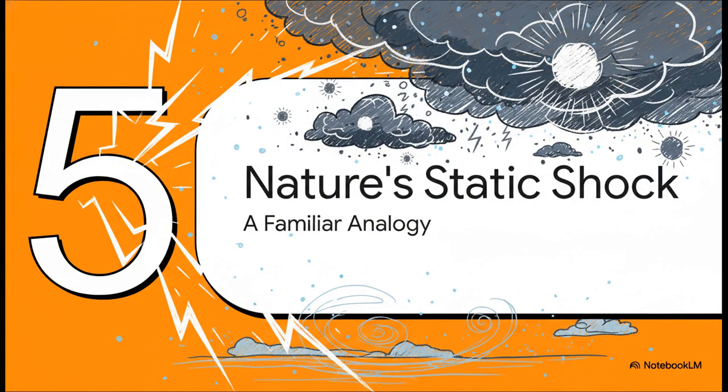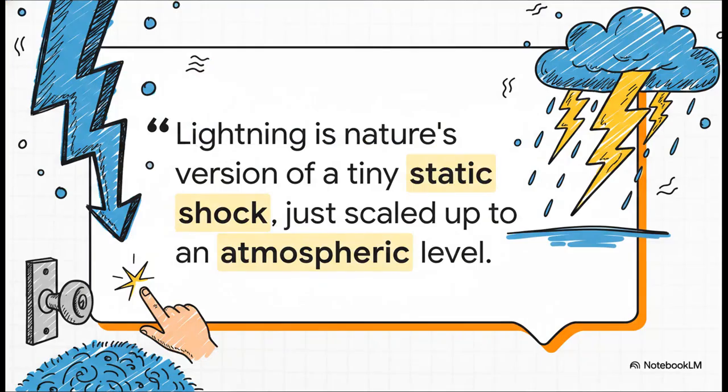So as we wrap this up, let's try to bring this massive, almost cosmic process back down to a scale that makes perfect intuitive sense. Let's just call it nature's static shock. I think this quote just nails it. The fundamental physics behind a terrifying, gigantic lightning strike is the same as that little zap you get from a doorknob on a dry day. It's all the same stuff: friction, separating charges, and then a sudden, rapid discharge.